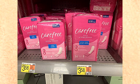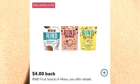Before I get into the Ibotta cashback deals this week, I do want to let you know about the freebies that I found. There is a cashback deal this week on Rind fruit snacks. The cashback deal this week is $4, making this completely free.